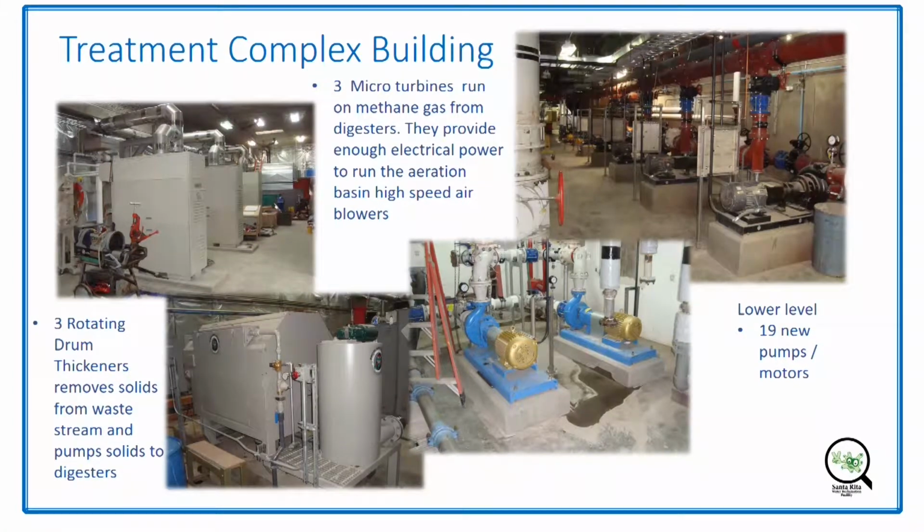The treatment complex building also houses 19 pumps. That's where a lot of the process pumping occurs, including the hot water pumps and the boiler for the rest of the treatment process. And we have another process to remove the solids out of the liquid at the treatment complex.